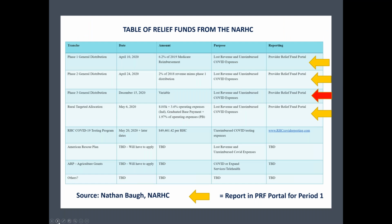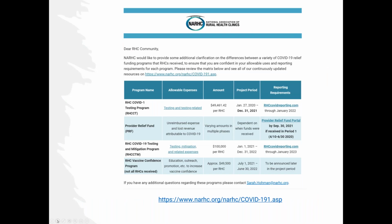And then here's a table that Nathan did that's just showing where all the payments come from. These three in yellow, these are what we will typically be reporting on. Typically, I see 3 payments that were received in 2020. It was in that second quarter of 2020 that everybody received these payments. These are the 3 that you would typically be reporting in for period 1. That's what we're reporting by September 30th.